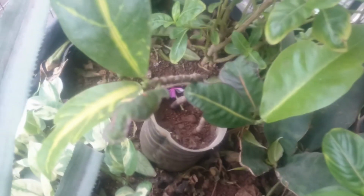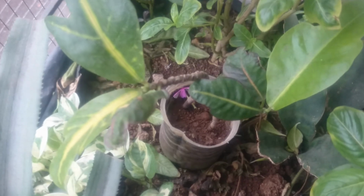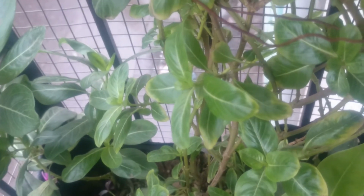and I dipped the base portion of the stem, about 1 inch deep inside the soil, and in a few weeks after proper watering, it started growing roots and some new branches. So that's how easy this plant is to propagate.